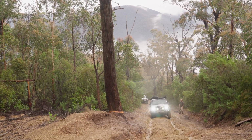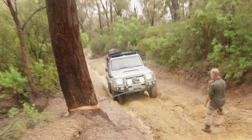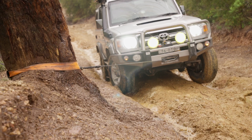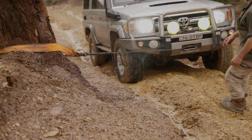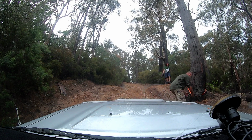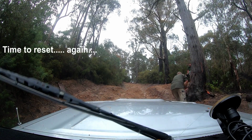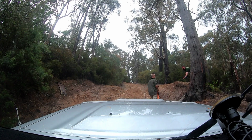And that gives you a little bit of perspective on just how steep this is. You can see the track disappearing down below us there. Just about level with the winch point there, so it is kind of time to reset. I'm pretty sure I'm not going to be able to drive up over this, that's for sure. Yeah, I was going to say, mate, I don't reckon I'll drive this. I reckon I'll need to winch over this hump.